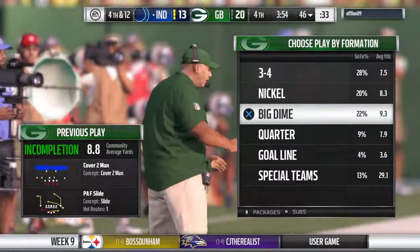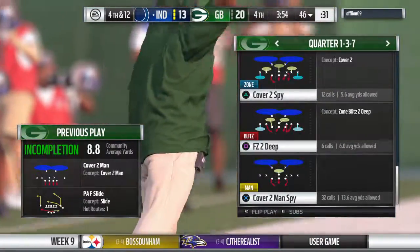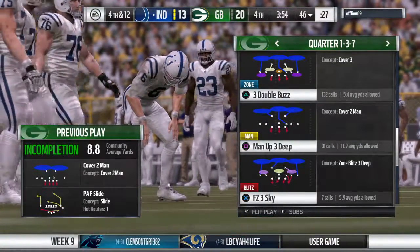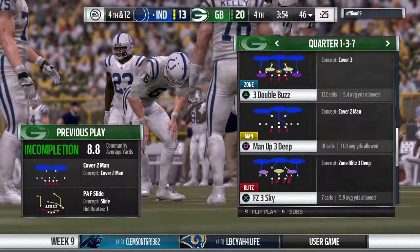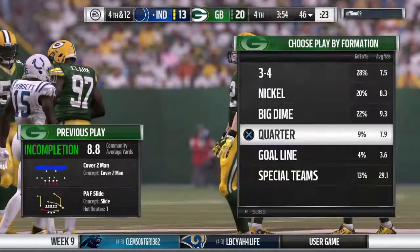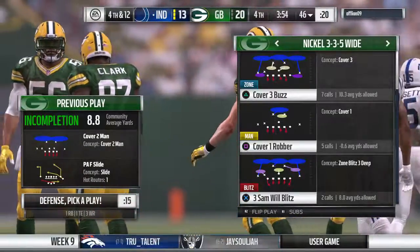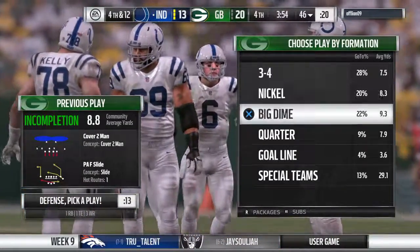They made the play on the football, but that one felt like a forced pass by the quarterback. Thought he had someone open. He really wasn't. Maybe an example of having too much confidence in his receiver that no matter what, I'm going to throw it to him. And that was a play made by the defense, and it could have been a bigger one.